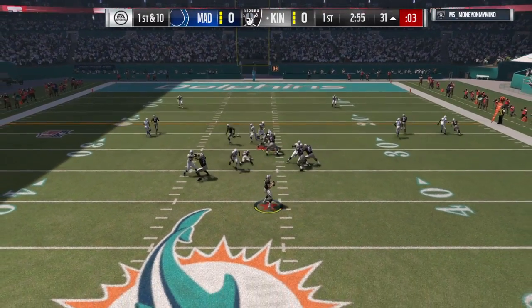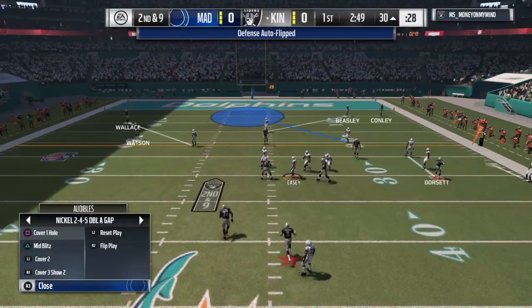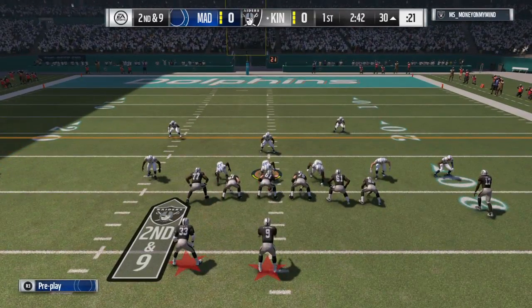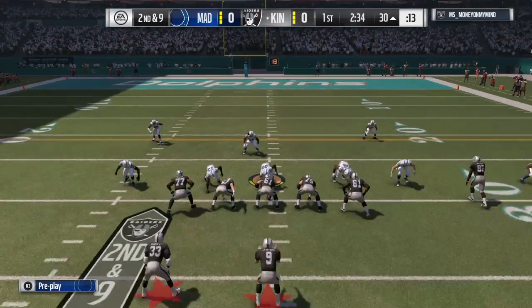On 1st and 10, Stafford. They dump it off, complete to Dorsett. And he works it to the 30-yard line here, right at the 30. So many times you hear today's NFL described as a space game. Get your best players into space with the football in their hands. That's why sometimes you swing it out to your runner, get him out in the flat, and let him have a chance to make people miss in open field.